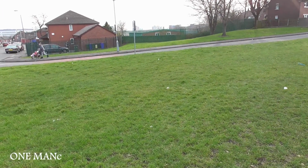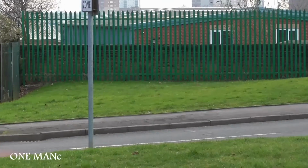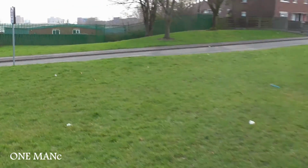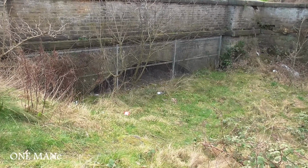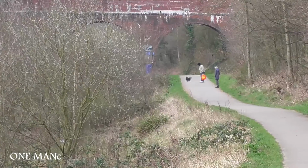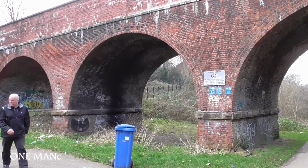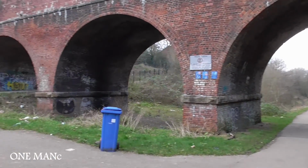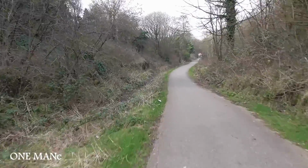So after weaving through loads of industrial estates, finally come to the end. Can you see just beyond that industrial estate fence, that is a tunnel. It's a very small tunnel, because the end of the tunnel is here. And that's where the railway used to go, many years ago. That's what we're heading towards. Ashton side. Right. Here's the Ashton line at speed.